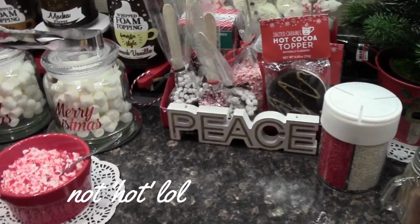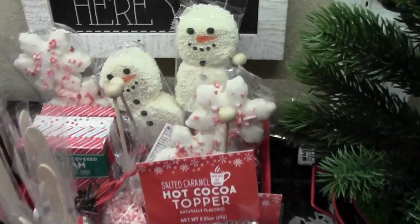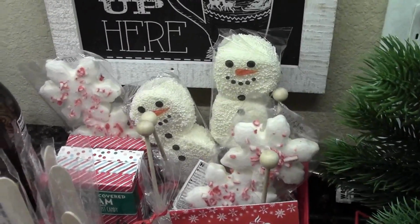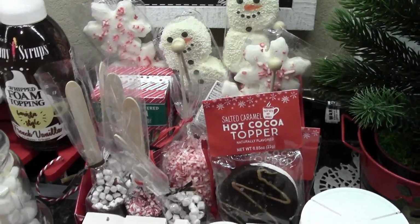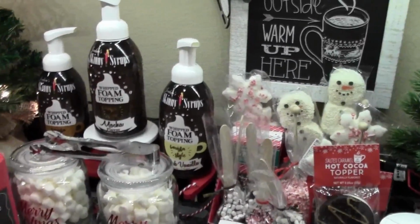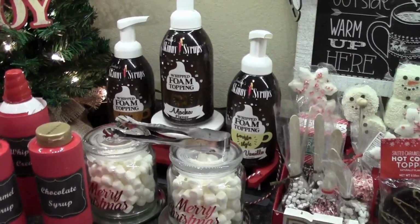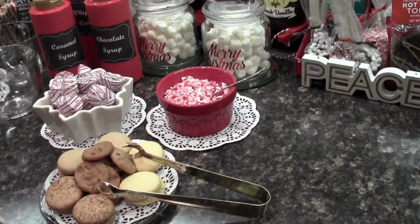Got some sprinkles there. All these little treats here that many of you, if you've been watching me for a while, you've seen me haul many of these treats. And this is how I display them. And yes, they get eaten. And so I just keep everything in the freezer and I fill it as needed. And then I always keep a few little treats out.